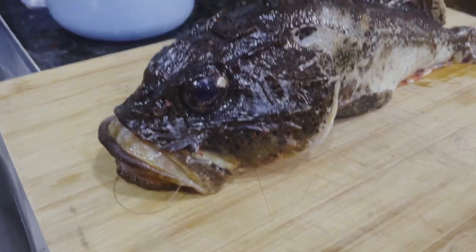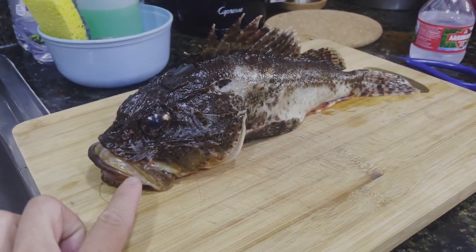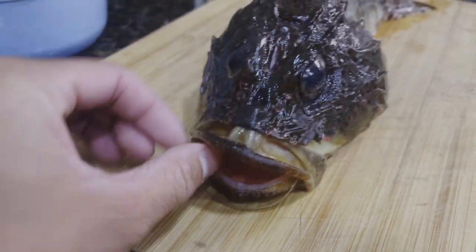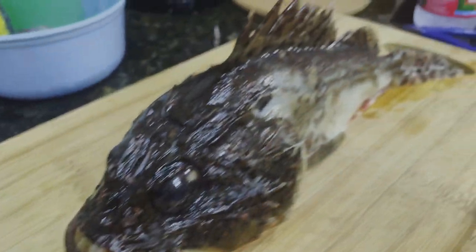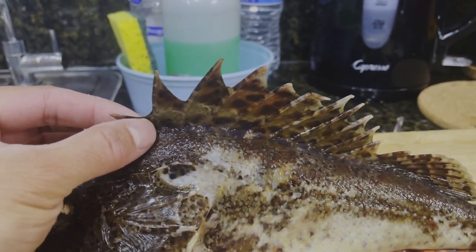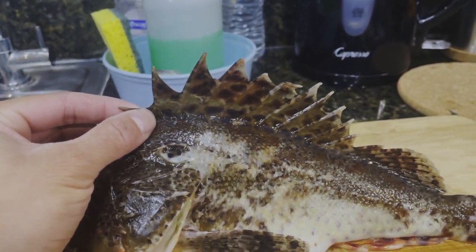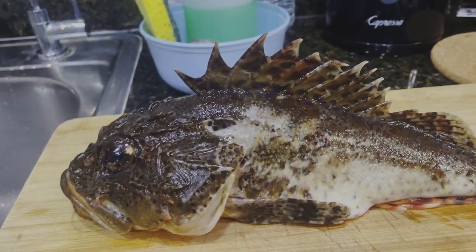Alright, so taking a closer look at our catches for tonight. First off, we got the California Sculpin, aka the scorpionfish. These guys got a big mouth to crush crabs and whatnot. Big thick head with a lot of spikes on them. And these guys are famous for their dorsal fins. Getting pricked by these feels like a bee sting and it really, really hurts. So you do want to be really careful when you're handling these fishes. Even if they're dead, if you get pricked by this, you're going to be in a lot of pain.